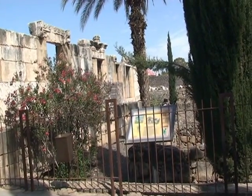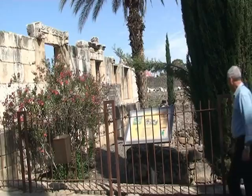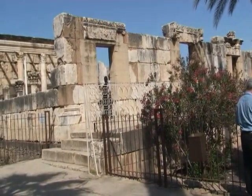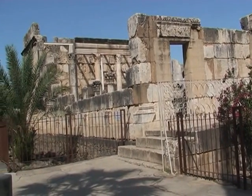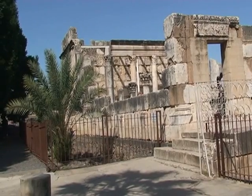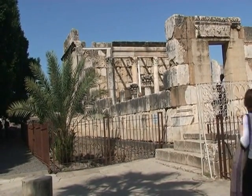We're not sure where the Roman army was encamped, but they were certainly here in the vicinity. And it was because of our Lord's wonderful miracle upon the servant of the centurion that we have this particular place brought into significance.